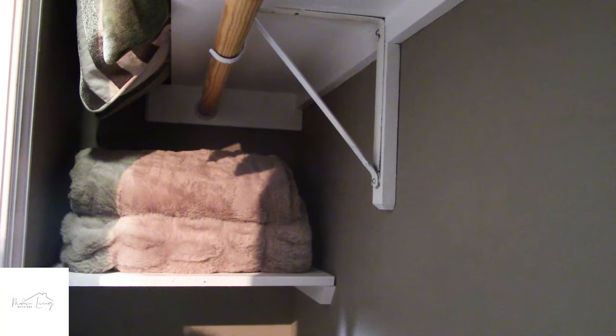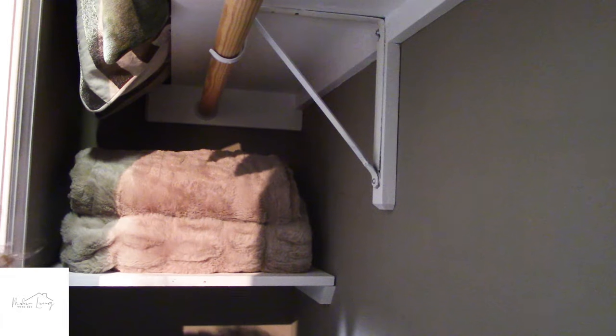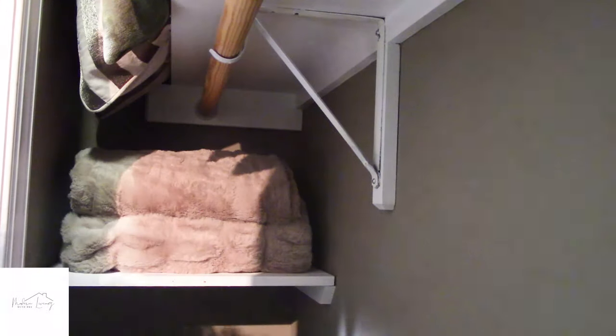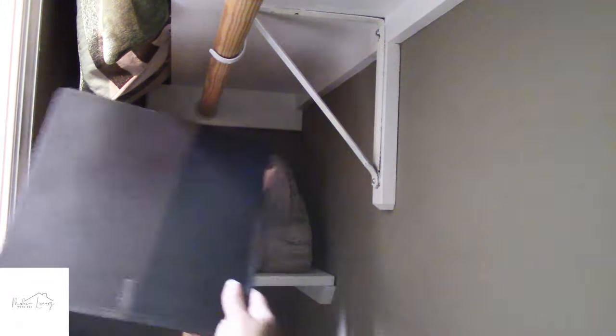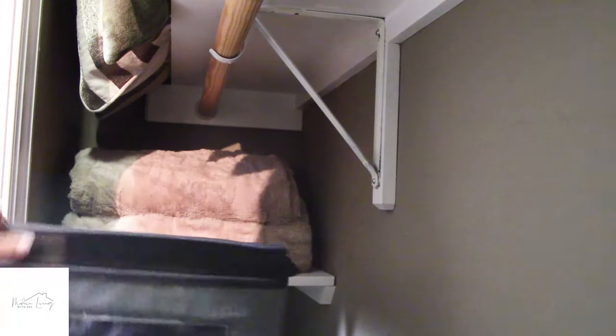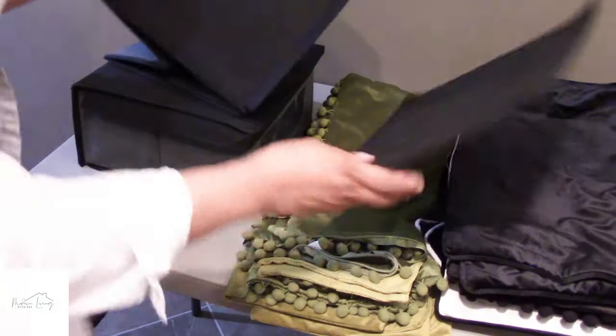So here we are with the throw blankets. Now, I'm thinking these boxes, I'm going to put these at the bottom. And basically what they do, they're collapsible like this. And you just open them up and they have a top. So this forms the bottom of the box. And then you close it like this. Has a little window in the front. Very nice. So let's form our boxes.